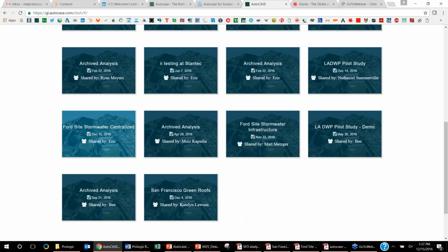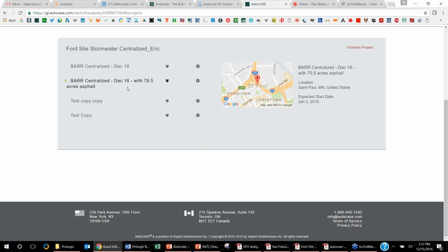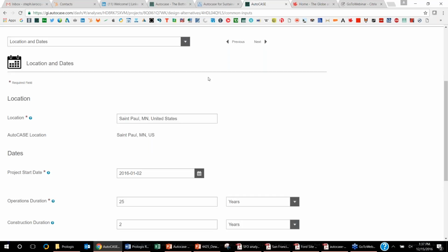So let's go here. There's different projects under that overall project. You can see the map is in St. Paul, the centralized option. So it looks a little different. Part of the reason that it looks different versus buildings is because buildings is our new product, and we put more effort into making it look pretty. We're going to be doing that with green infrastructure as well.